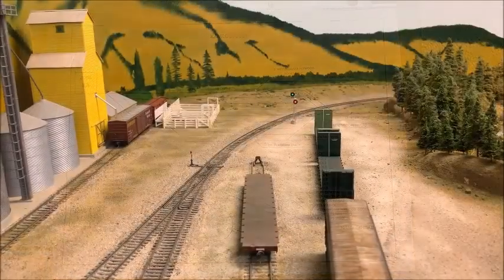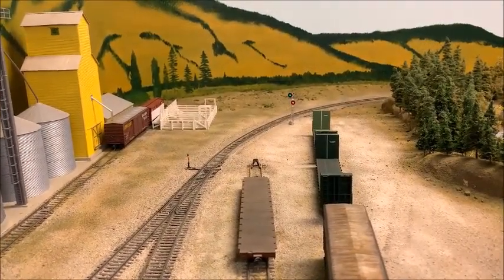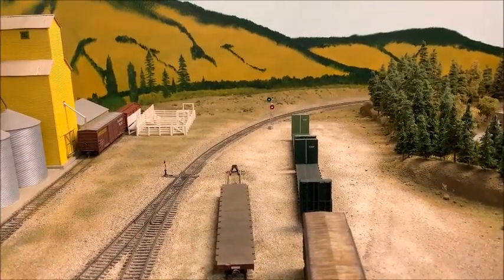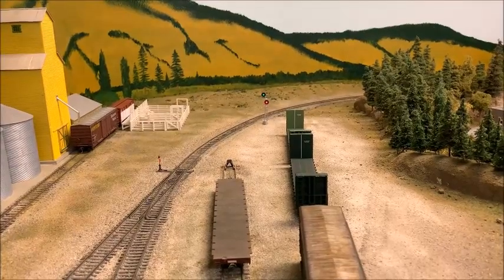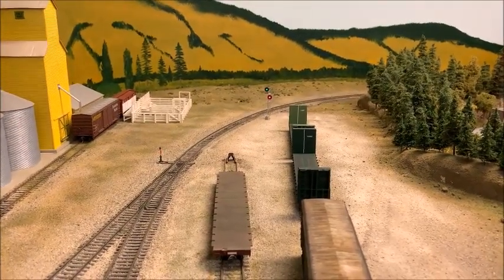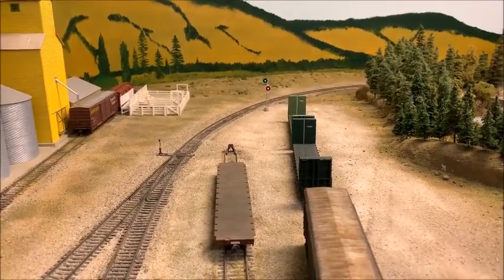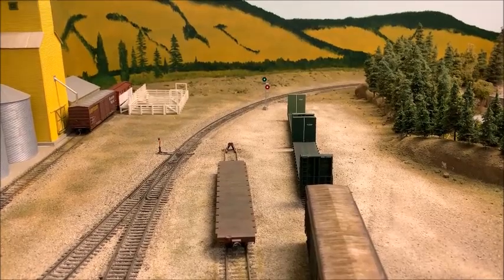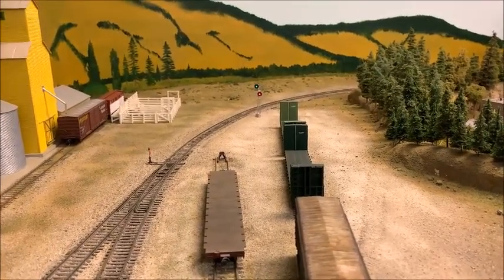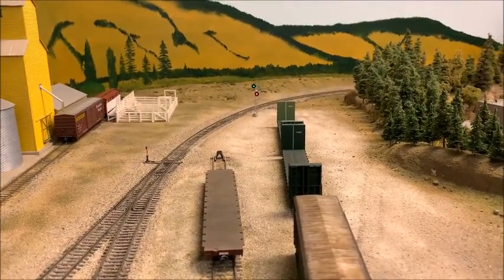We're at the west end of the yard. That's the Ashcroft sub that goes off to the right in behind the trees. And the first signal there is an ABS signal, the little piece of ABS that I have between Kamloops and the staging yard. The Okanagan sub trains also go here. There actually should be a separate track that went over to Kamloops and connected with the CP, but I didn't have room for that.